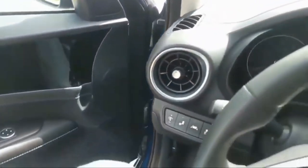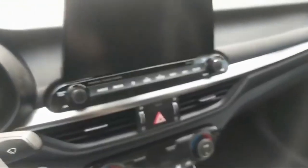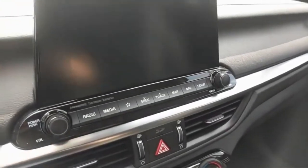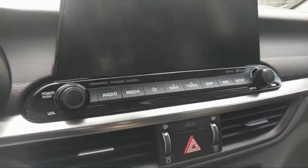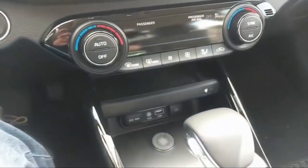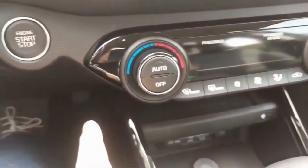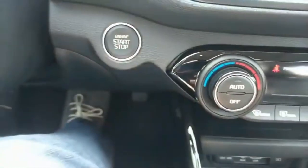So now I'm going to come in and step inside, where a lot of that Stinger DNA carries over. This screen looks very, very familiar to anybody who's been in a Stinger recently. Down here, we have dual zone automatic climate control standard on every single Forte model. That is fantastic. We have a keyless entry. I'm going to go ahead and start it up.